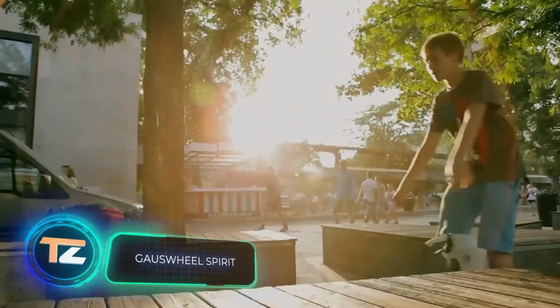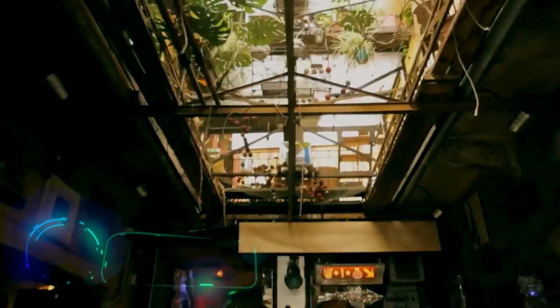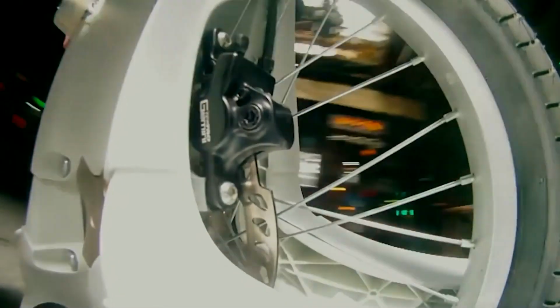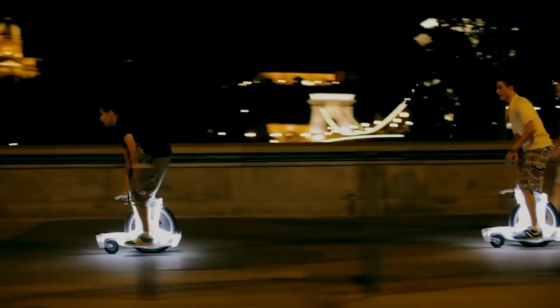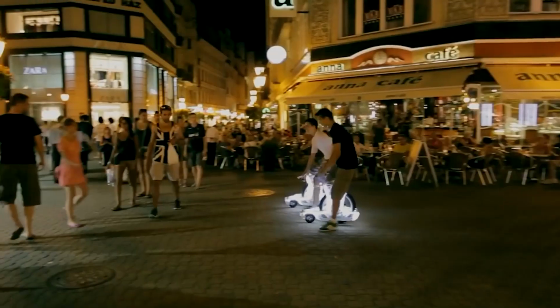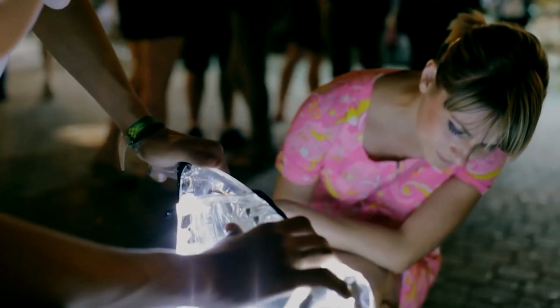Gauswheel Spirit. An unusual personal vehicle was introduced several years ago by the company Gizmag. Unlike most other models popular today, the Gauswheel Spirit doesn't have an electric motor. It's powered solely by the efforts of the rider and is an alternative to skateboards, rollerblades, and scooters.